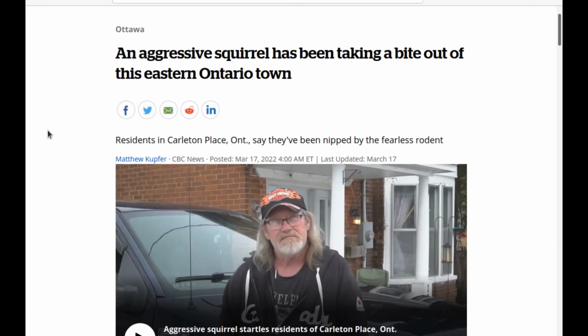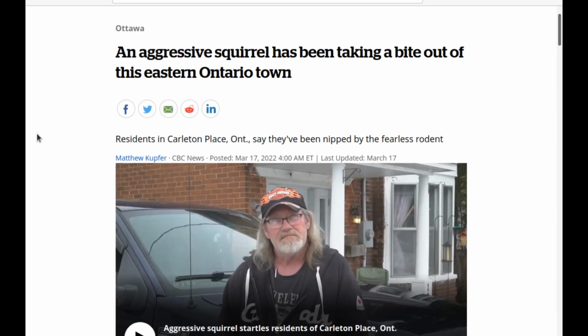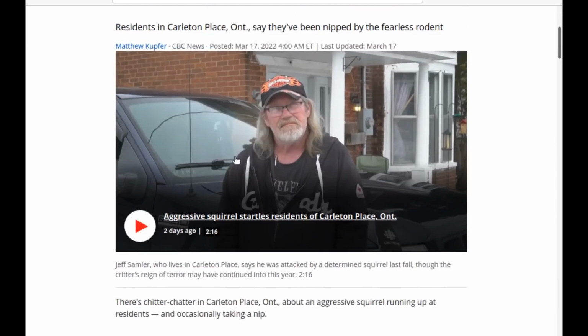And this. An aggressive squirrel has taken a bite out of this eastern Ontario town. I have not seen this story. I missed this one. They've been nipped by the fearless rodent. Rodent is unhappy that you're not giving it snacks. Oh, well, that's on you. If you feed the wildlife, you can't stop feeding it.